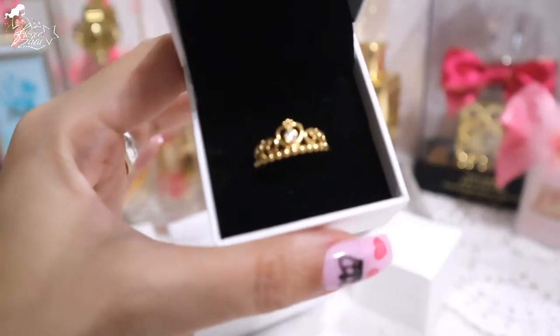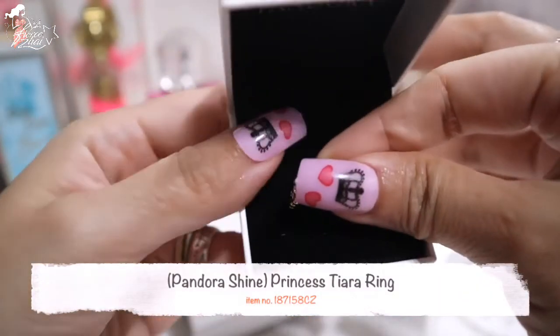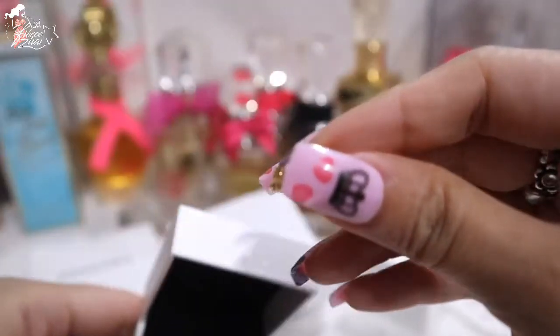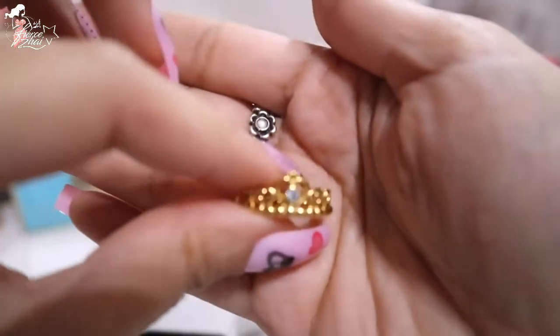And this one is called the Princess Tiara crown ring. Unfortunately, it's also in size 54. It's gonna be hard to stack this one unless I do the one on top and then one on the bottom. I could show you because I have one more right here in my drawer. So I wanted to collect them all, but the rose gold version of this Princess Tiara ring does not go on sale. Like, why? Why?